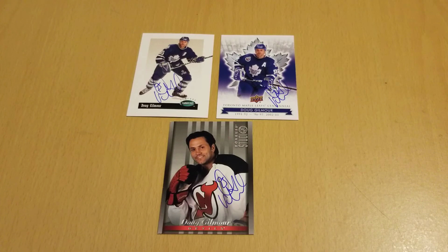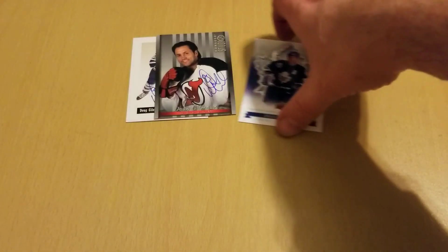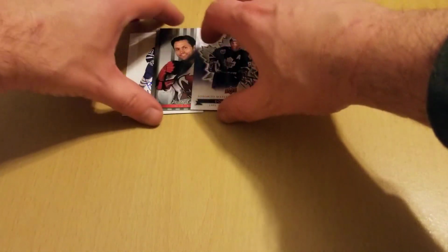So, a Hall of Famer to add to the collection. I have gotten them before in person years ago, but it's always good to add to the Hall of Fame collection.